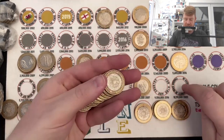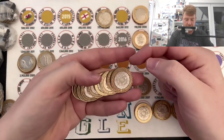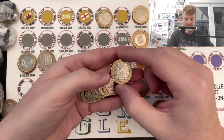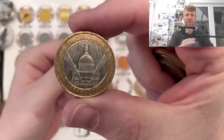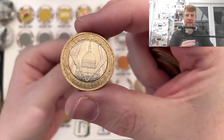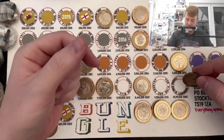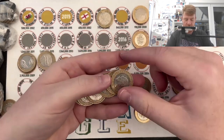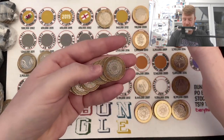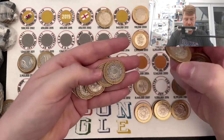Amazingly, I haven't got a magnanimity coin, the whatchamacallit one. Oh, that's good. So basically, if I mention a coin, it turns up. So we haven't got this one, the St Paul's, the VE Day, celebrating the end of the Second World War. That's the most common commemorative in circulation, 10,191,000 in circulation.